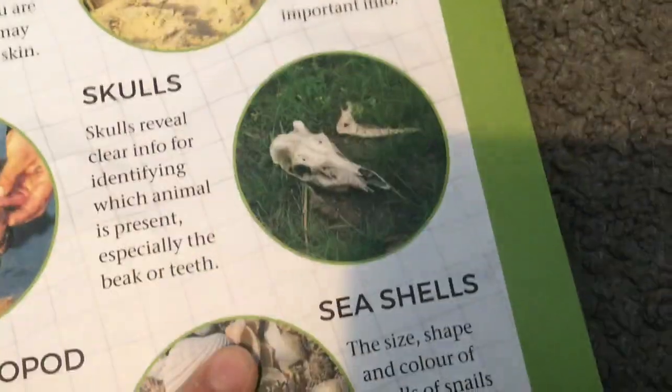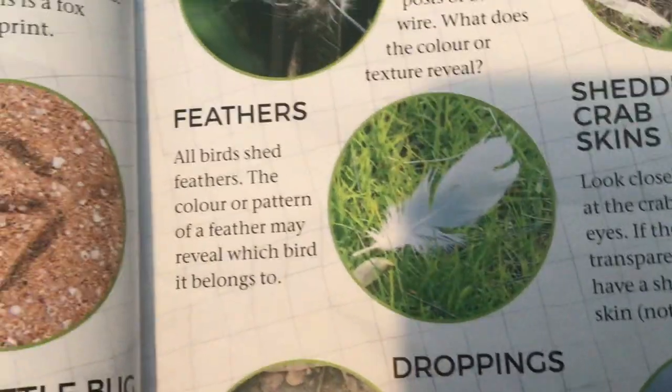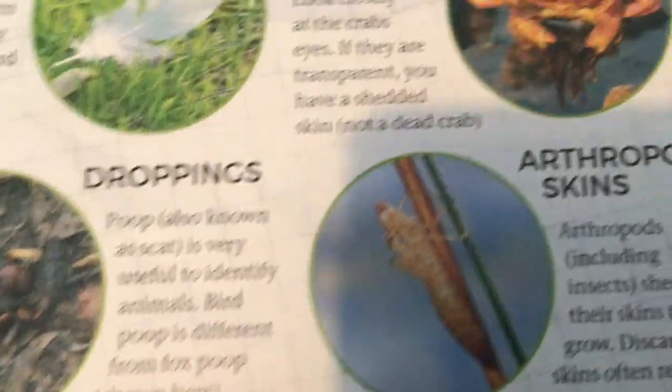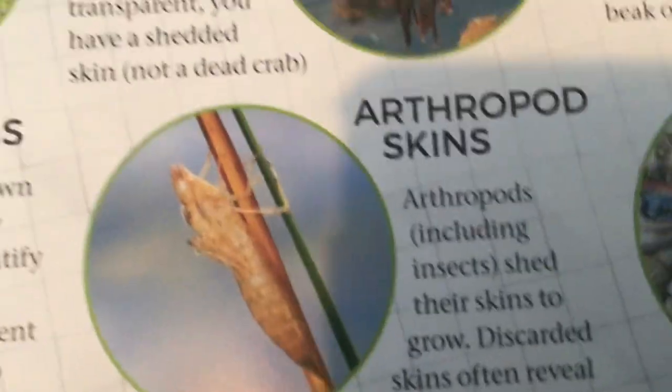Bones, definitely bones. Skulls. Here we have shredded crab skin. That's really good to look for if you go to the beach. Feathers. Everyone has a bit of a feather. Arthropod skins, and seashells. And that's it, really. If you know larvae, they come out and then they fly, and they leave their dead skin. That's what you should look for by ponds. And we have spittle bugs, and there are froghoppers in there. This is going to be helpful.